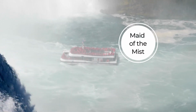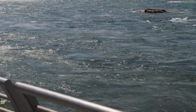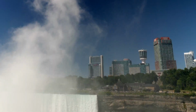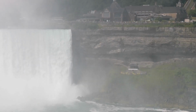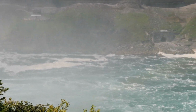Here's a quick peek at the Maid of the Mist boat ride. And because of all the mist that's generated by the waterfalls, you see a bunch of these amazing looking rainbows. It's really cool. Here you're looking at Canada, where they filmed scenes for Superman 2. And the group of people there in the yellow, they're waiting to go on a journey behind the falls, which you can't get to unless you're in Canada.